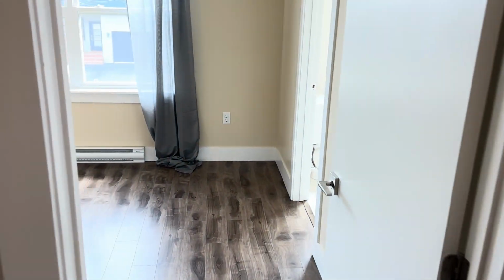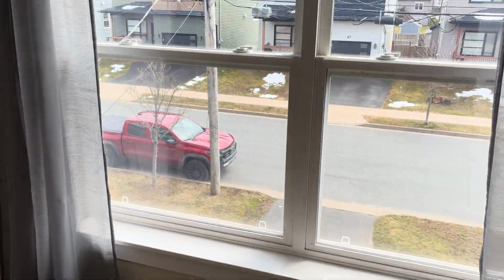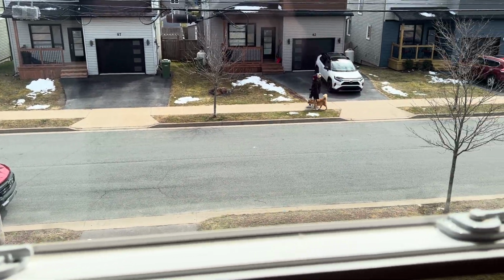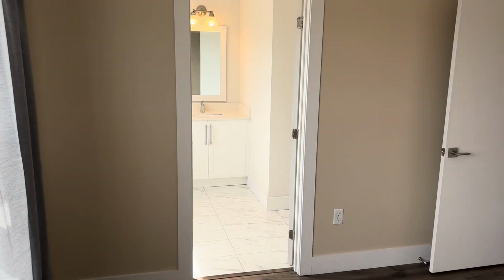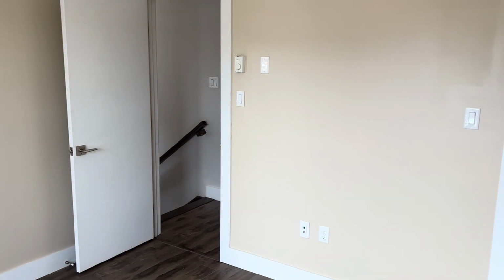Okay, so let's go into your master bedroom, your master suite. So again, solid surface flooring throughout. Another 2 big vinyl windows facing the street. So there's your view of the street. I'll just go over to the corner. So there's the ensuite bath, where we just came from a moment ago.